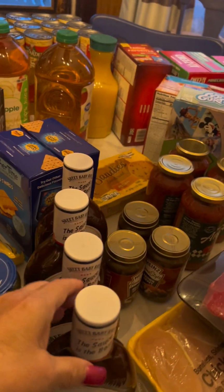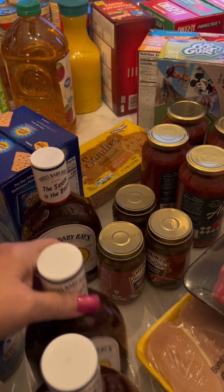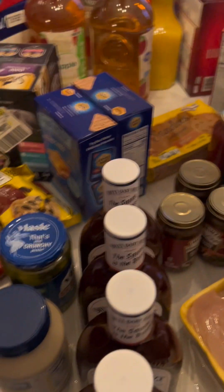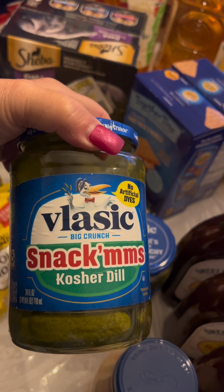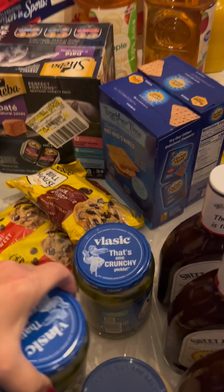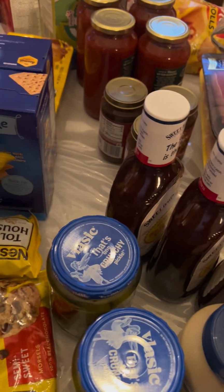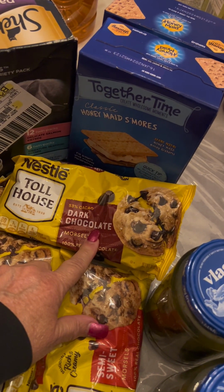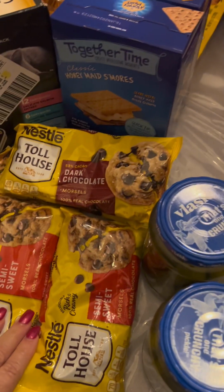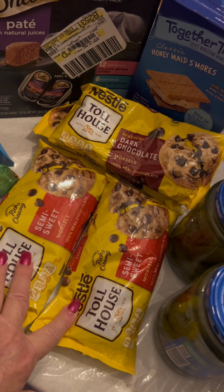All right, so these Sweet Baby Ray's barbecue sauce were on rollback, I guess, for $3. So I got four of those to stock up. I got some Hellman's mayonnaise. I got these Vlasic Snackums. Not sure if that's the one I usually get or not, but anyways. We got two packages of the dark chocolate chips, and then we got two of the regular, and those were on Ibotta. You get a dollar back.